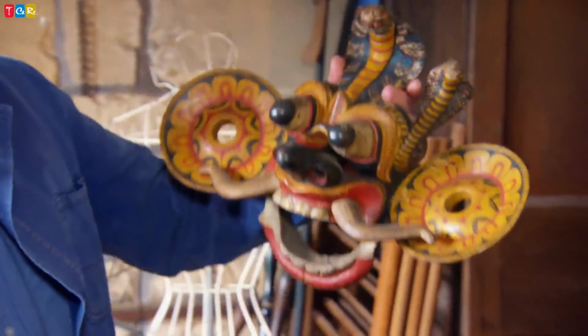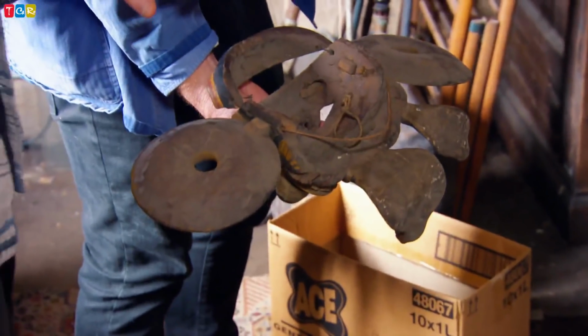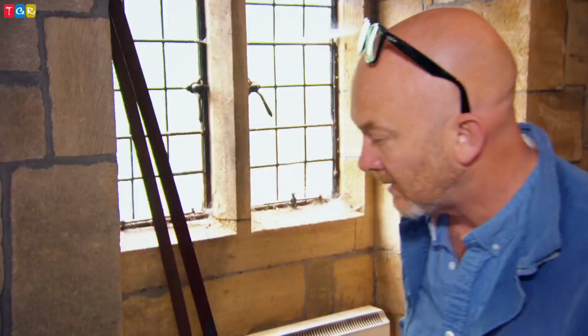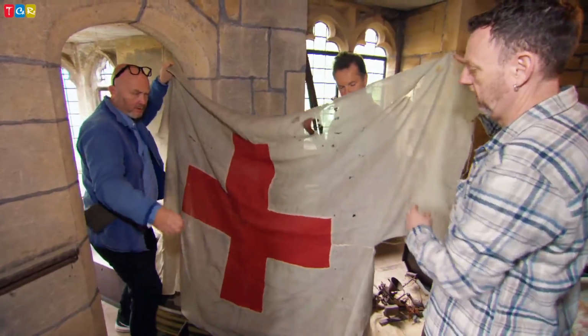Witch doctor's mask. Look at the age in that. That's fantastic. Do you know where that's from? I don't. I guess it's Africa, but I may be completely wrong. Yeah, I thought it was more Indian. Is it? Yeah, I think so, with the cobras on it. Of course. I'll just go and have a look in there. Yeah, do.